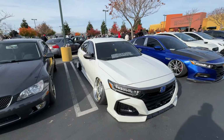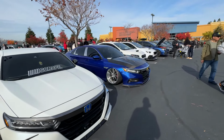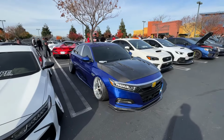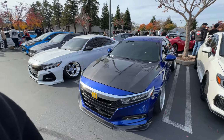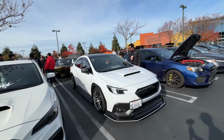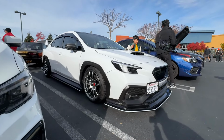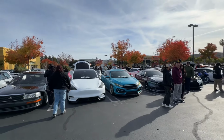Cord. That is some crazy camber on that. Okay, okay. Cord boys. Showing out. Pretty sick. Alright man, let's continue on.